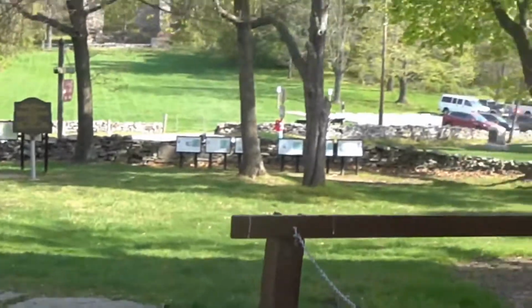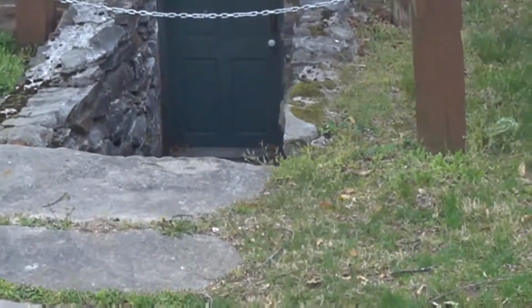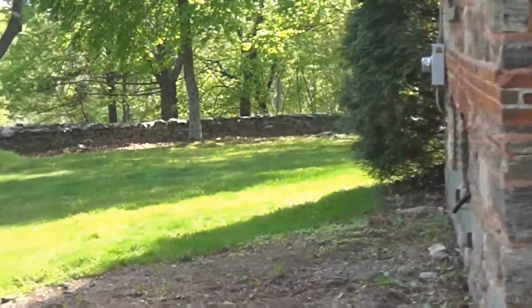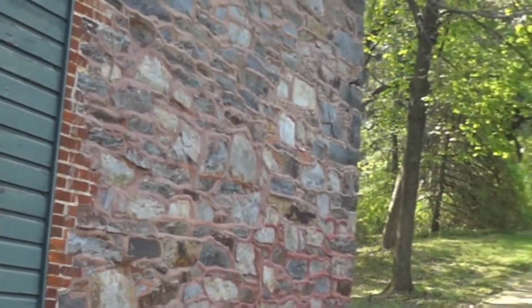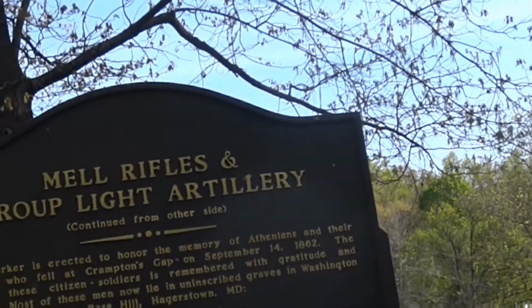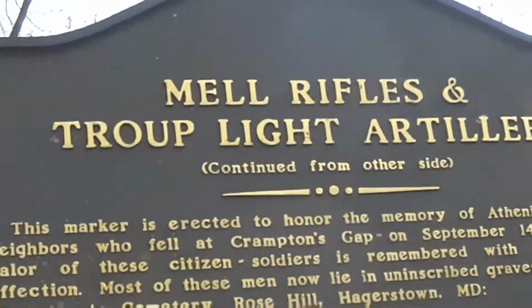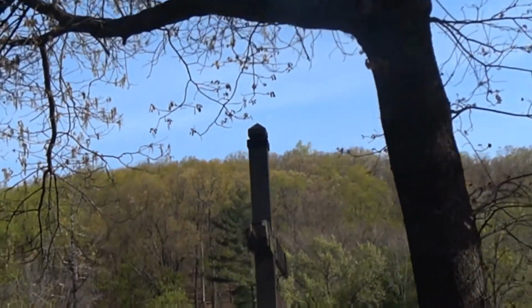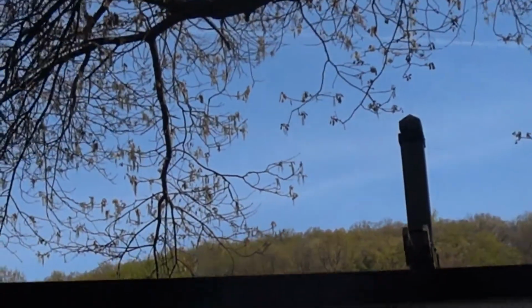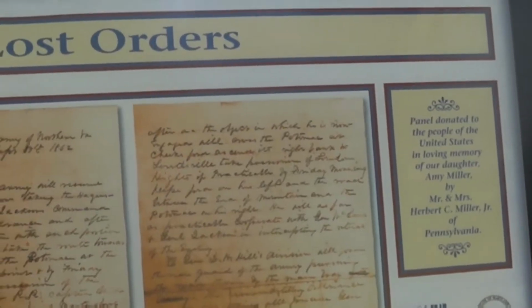It's even got a little basement area. All kinds of monument stuff here. Take some pictures here and we'll check it out. Mill rifles and troop and light artillery. This would have been a place of battle. Maryland campaign, 1862. And lost orders.